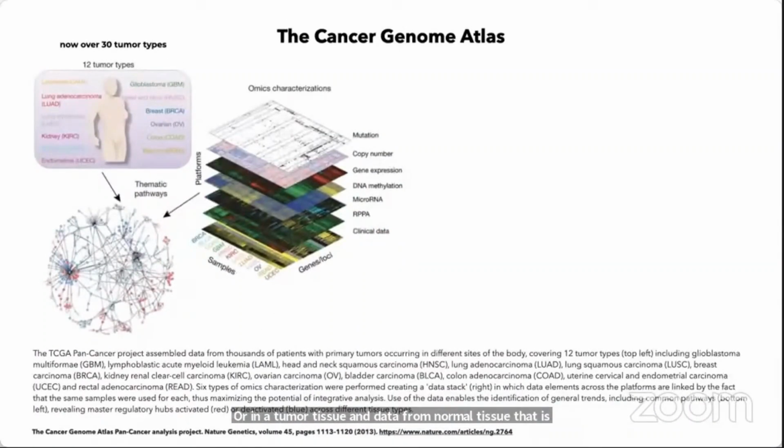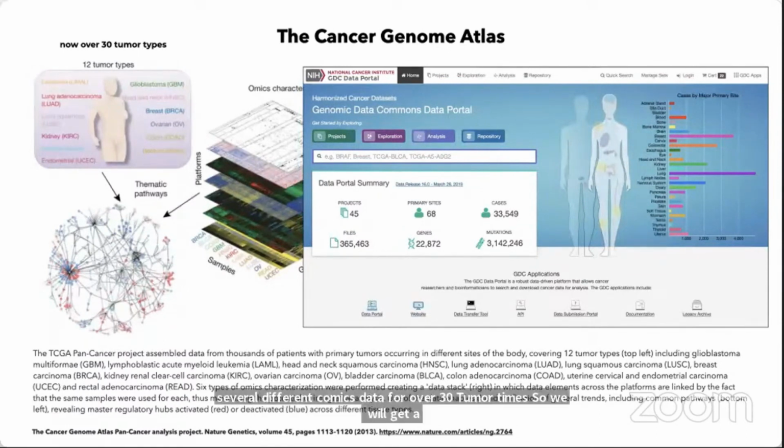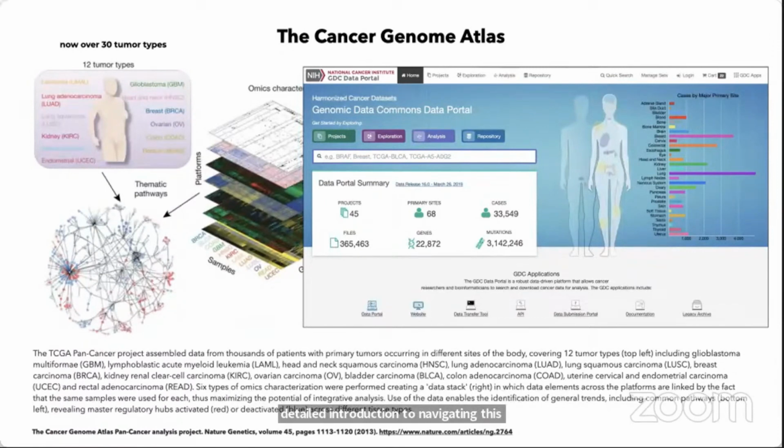So we will learn about some of the important projects and some of the data that it collects, and the Cancer Genome Atlas is one of the very important repositories that has a collection of large quantities of several different omics data for over 30 tumor types. We will get a detailed introduction to navigating this repository, finding important analysis, finding important data from this repository.